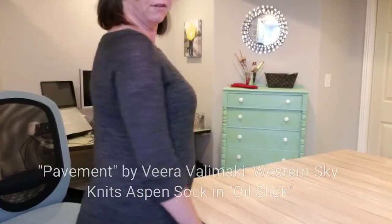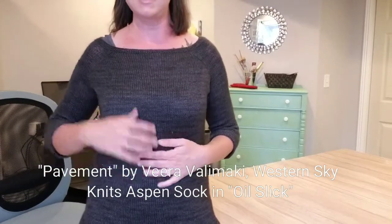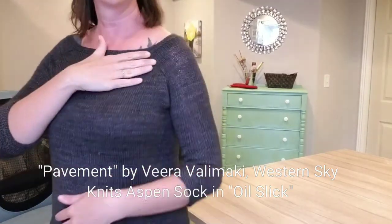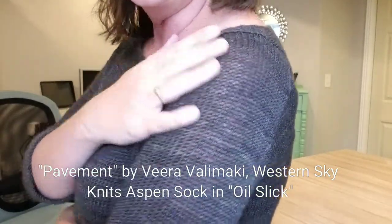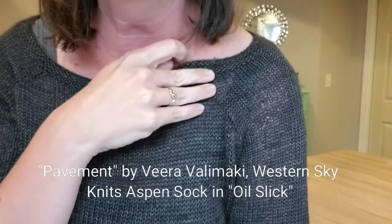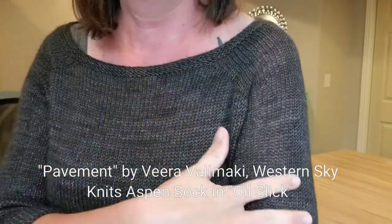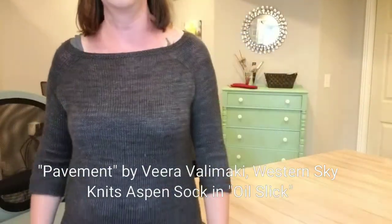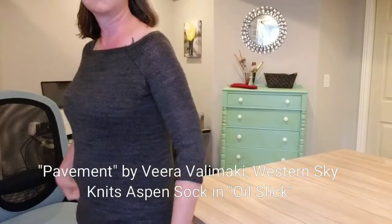This is by Veera Valimaki, and the yarn that I used is Western Skynet's Aspen Sock, which is a merino silk blend, and it's really lovely. You can see it's a little bit see-through, so I do have to wear an undershirt with it. It's a really light fingering weight sweater, but I love this. I feel like this is totally going to be a staple in my wardrobe.